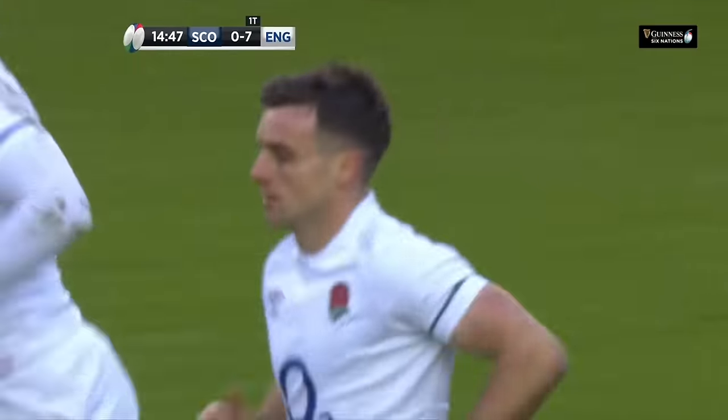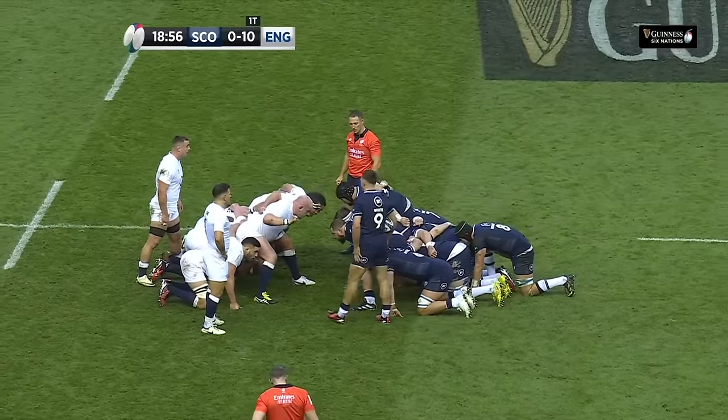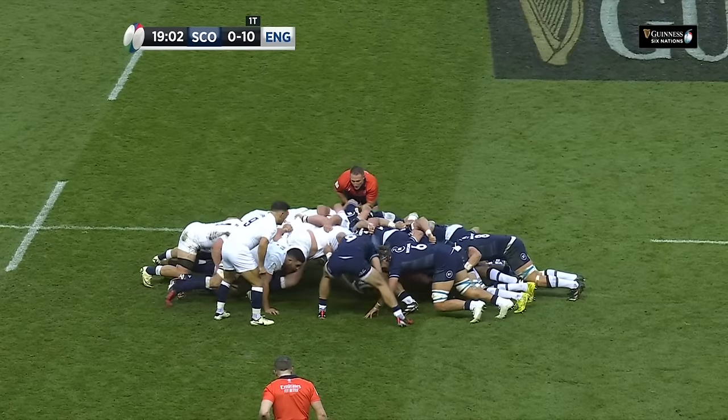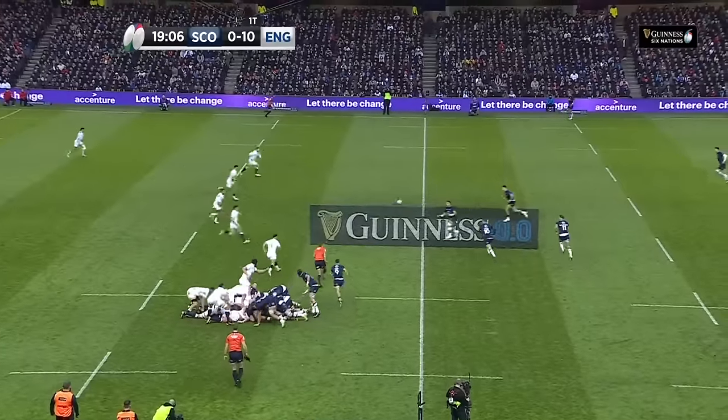No problem. Meat and drink to a kicker. Crouch! Set. I think this might be Scotland's first set-piece scrum. Let's see if they actually get away. I think they've maybe had a free kick for the early push from England. It will get away for White.